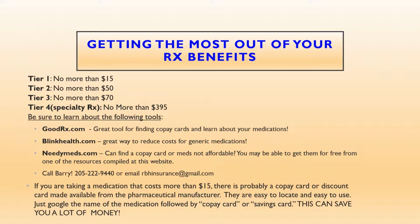blinkhealth.com is a great website to check to see if you can get your generic drugs at a lower price. In addition, needymeds.com is a great way to find out if you qualify for a patient assistance program. You may be able to get your exact same medications through that program for free.